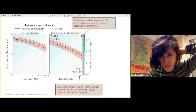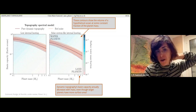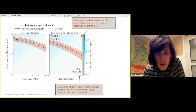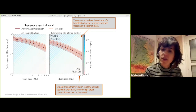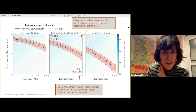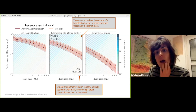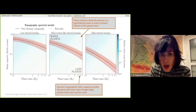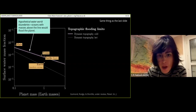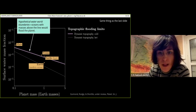Here is just quickly some different radiogenic heating budgets. So this is the minimum that you'd expect for the inferred distribution of uranium and thorium in planet hosting stars. And the solar system is kind of in the low end, so there isn't a big difference. But if we look at planets with high uranium and thorium budgets and lots of internal heating, the dynamic topography is distinctly lower. We'd attribute this to hotter mantles having lower viscosities and higher Rayleigh numbers, so they have less scope for topography. And here is another way of plotting the same limit, but with the solar system planets for context.